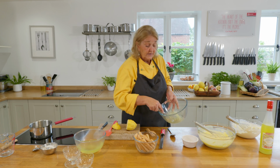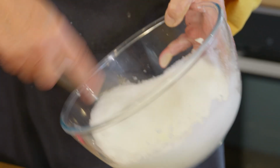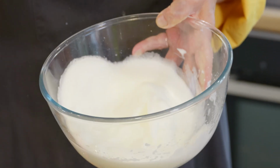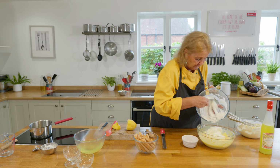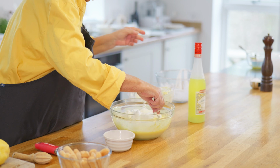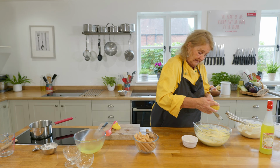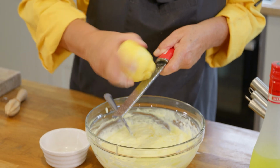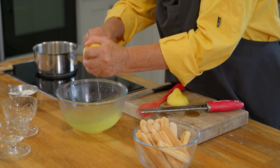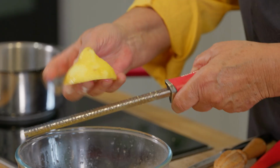And again, here we're looking for a soft peak to then fold into our mixture. So that's about where I want to be. Into our mixture. And that just gets folded together. Now, I'm going to add in a little bit of lemon zest. And I'm going to juice the lemon into my syrup. And just a bit of the zest as well in here.